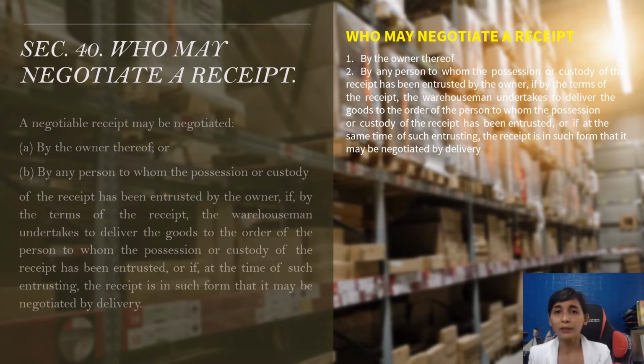Again, it can be either the owner who can negotiate the receipt, and it could be any person to whom the possession or custody of the receipt has been entrusted by the owner. And one of that is the warehouseman, of course, if by the terms of the receipt, the warehouseman undertakes to deliver the goods to the order of the person to whom the possession or custody of the receipt has been entrusted, or if at the time of such entrusting, the receipt is in such form to be negotiated by delivery. So those are the only two persons who can negotiate the receipt.